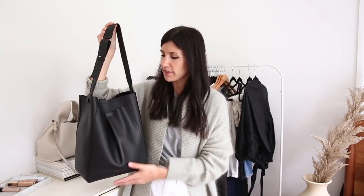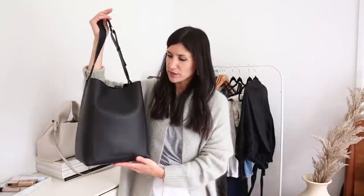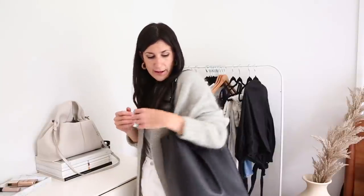I quite like the fact that it has this pleated pocket detail on one side, but then you could also wear it with the smooth leather side if you want it to look a little less fussy or have a bit less detail. This is just a really nice, easy throw-on shoulder bag. It tucks nicely underneath the arm, and I feel like it's really comfortable when you have your elbow pinching in the top of the bag like that. So for me, it feels very secure.